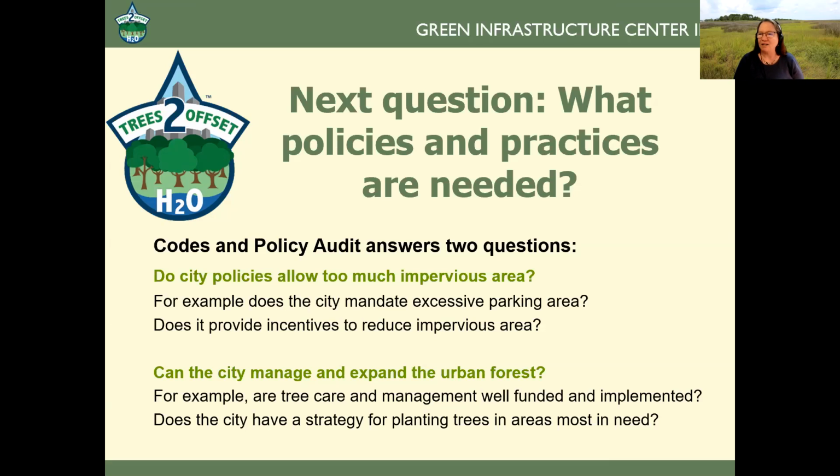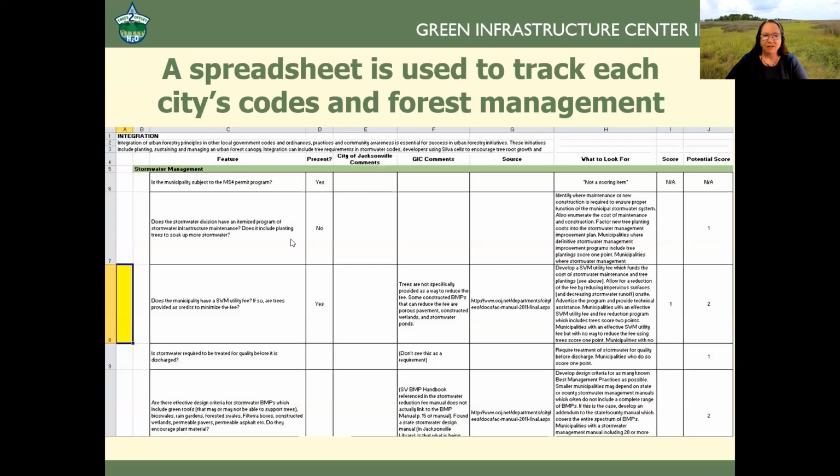So we're trying to look at the entire picture, not just tree care, planting, and management, but we're also asking, what are the policies that are maybe making it harder for trees to survive or causing you to pave too much of the county? So we have a little audit tool that asks the city or county, it's designed for cities and counties, do you allow too much impervious area? And can you manage and expand your urban forest? So then, back to the exciting spreadsheet.